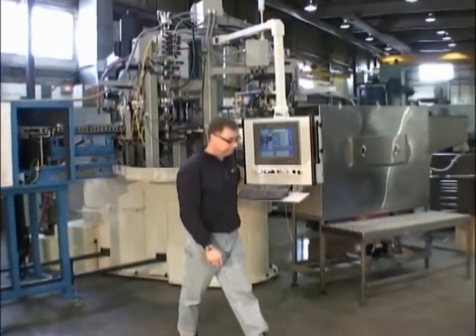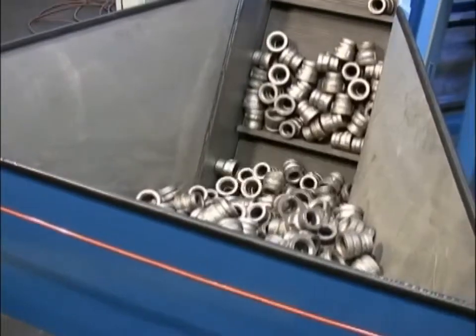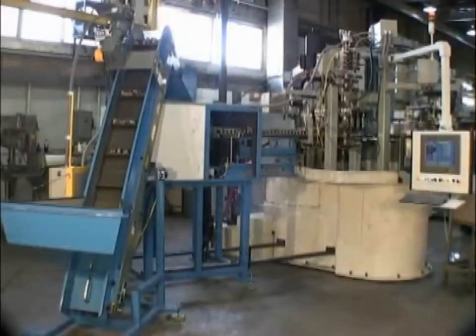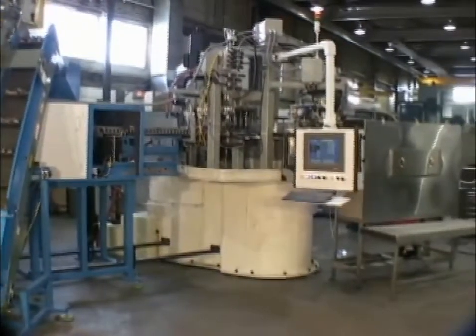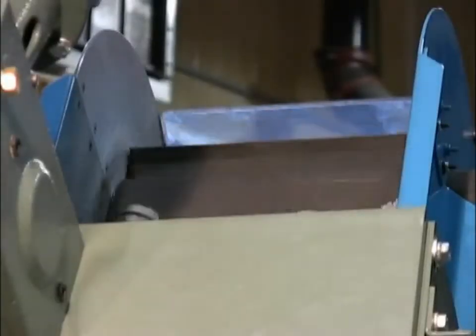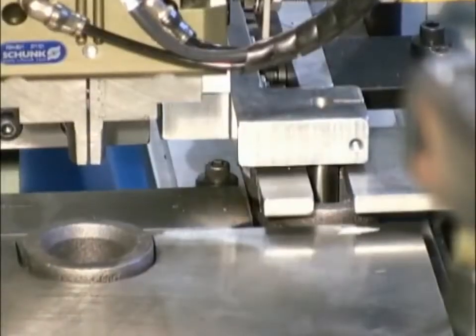Here's one in action. This is a dedicated CNC-controlled manufacturing center Kaufman designed for a fittings manufacturer. Machining 4 parts per 11-second cycle, this high-volume dedicated machine produces over 1,300 parts per hour. Castings in bulk form leave the hopper and are conveyed to a vibratory bowl feeder in order to orient the parts on the index table.